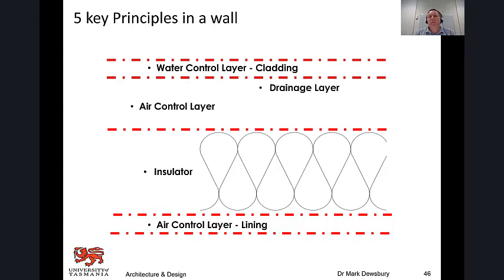Yes, we have to think about how we allow space for moisture to drain down the inside surface of the cladding system. We've done that with brick construction since the 1600s, because we knew the inside brick could not touch the outside brick. Otherwise, people get very sick.